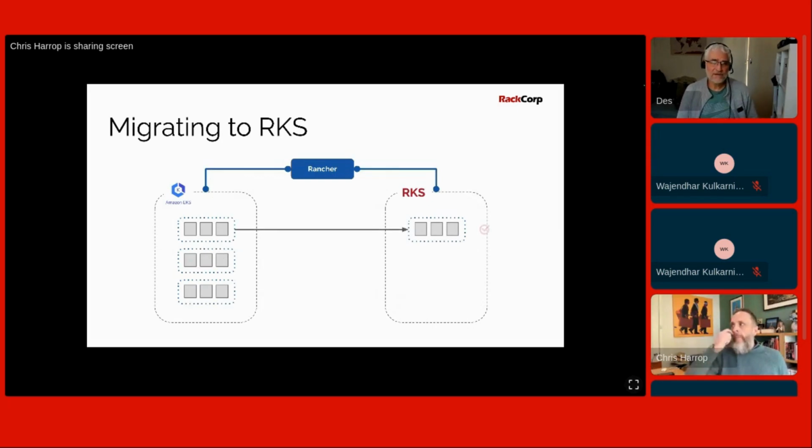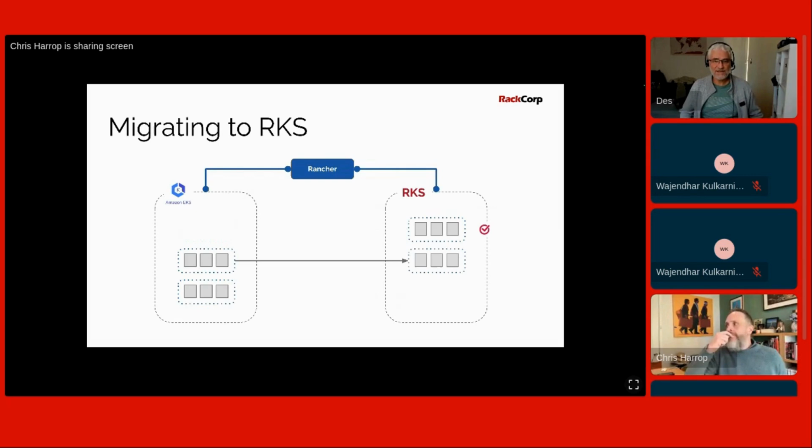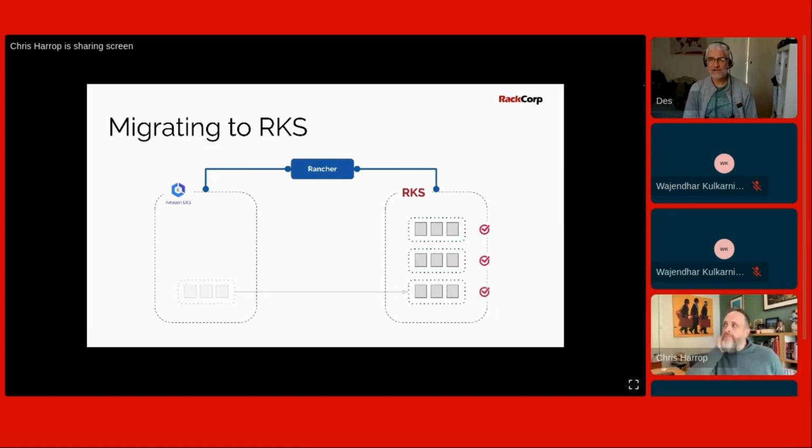This example here, which is an animation, as we can see, is demonstrating that there's an easy onboarding capability from a current Kubernetes cluster that the customer might use into RackCorp. So one of the technologies that we use is a technology called Rancher. And what that does is it allows us to federate in other Kubernetes clusters, whether they be AKS, GKE, EKS, or even just a vanilla Kubernetes cluster or different distribution of Kubernetes.